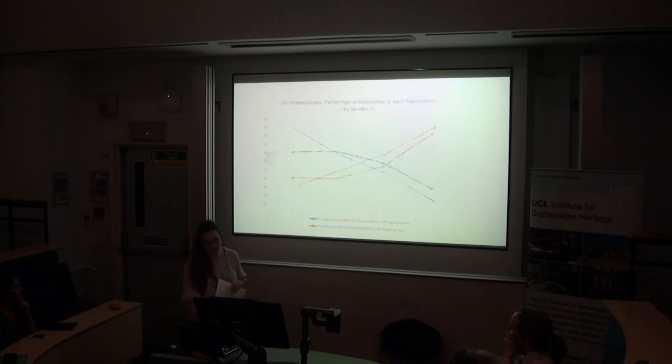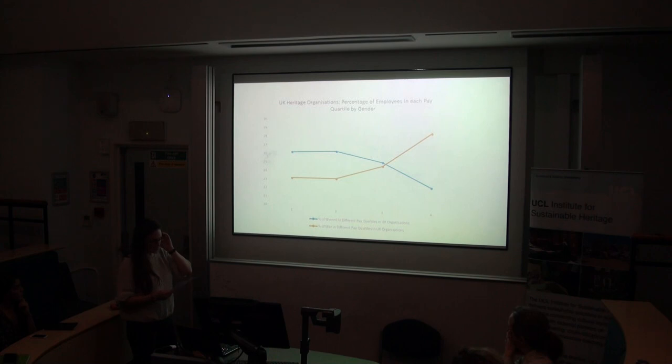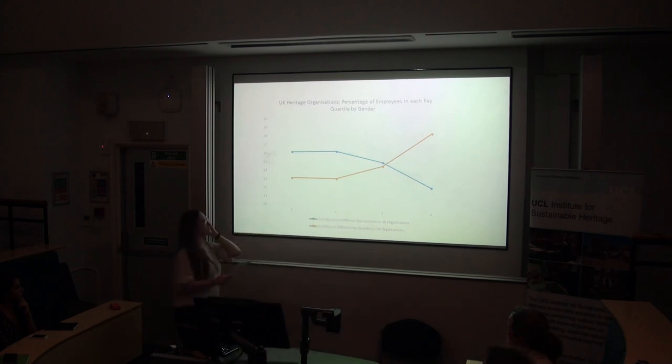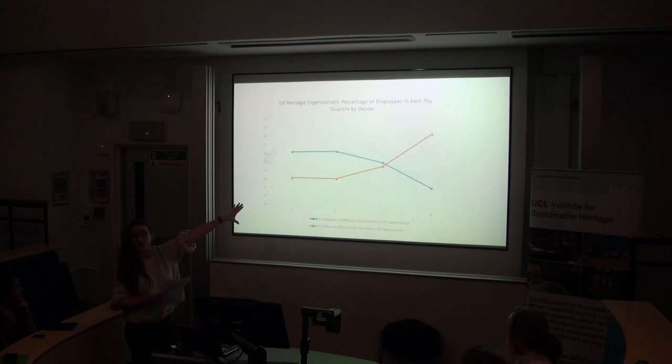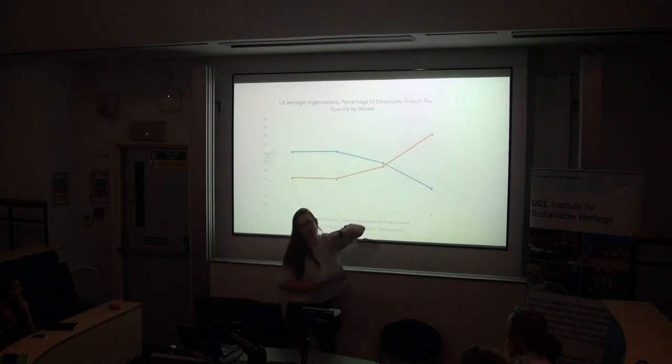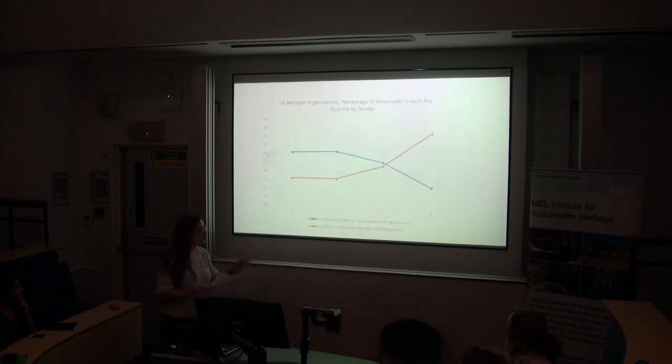And then if we look specifically at the heritage sector, it's a slightly different picture. We can see more women than ever getting into those senior roles and pushing through that glass barrier, but we still have the largest disparity in that upper pay quartile, where we've still got the men shooting up and getting most of those positions, so it's not representative of the women in the workforce as a whole. So we need to understand what's going on here.